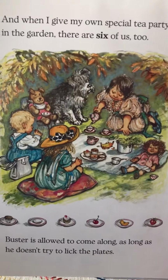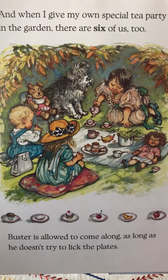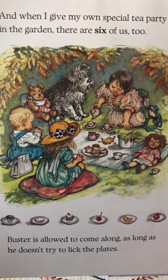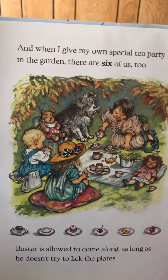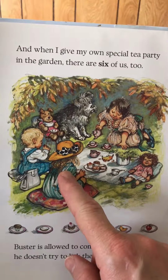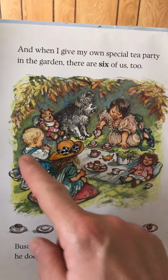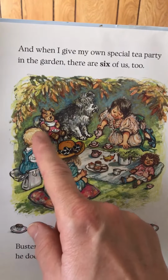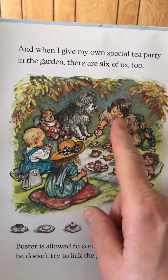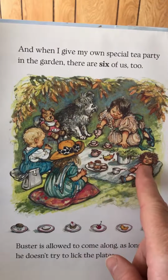And when I give my own special tea party in the garden, there are six of us too. Who comes to the special tea party? Looks like here's her friend. One, and Olly, two, and her little doggy, three, and Buster, four, and Katie, five, and her dolly, six.